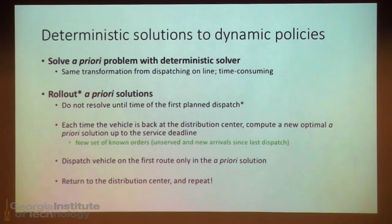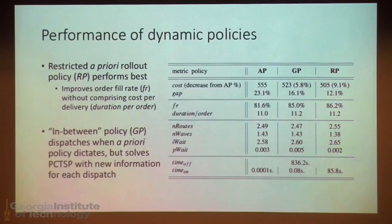Now, the difficulty here is that it does take more time to compute solutions here. So one modification that we've done is that we don't resolve the a priori problem until the time that the a priori solution decides the first vehicle dispatch. But in general, it's roughly the same. And I just wanted to show you, as I finish up here, how this rollout policy performs.